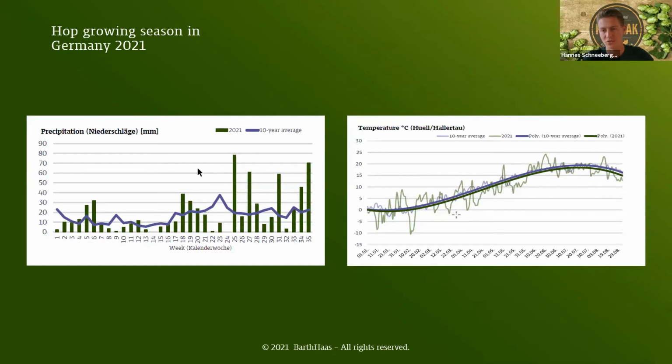We have two main factors that we're looking at today, which are precipitation and temperature. Precipitation, which you see on the left side in calendar weeks, and on the right side, the temperature development. It's very important to mention that we had a very dry and also cold March and April. That is not necessarily a bad thing, because in April, the hop growers have to do all the groundwork and string the wires and train the hops. So it's good to have dry conditions.